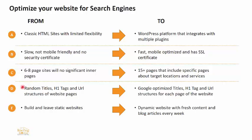And then a lot of businesses just build the site and they leave it there. They don't update it with fresh content. What we recommend is it should be a dynamic website with new content. Maybe it's about roofing, how to do roof repairs, what to watch out for, how to prepare, how to maintain, anything that you feel is useful for your visitors.